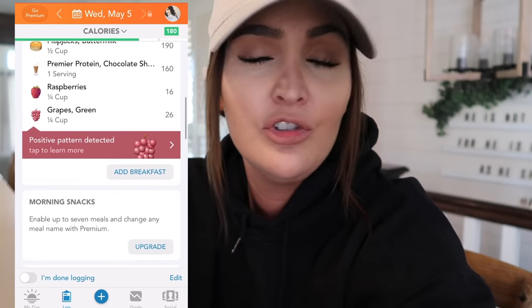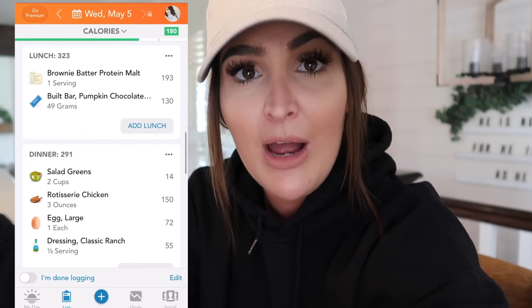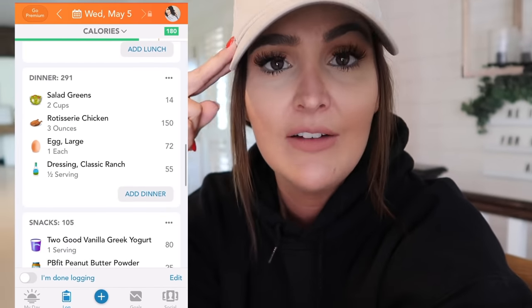They'll ask you all these questions, what your goal is, like how much weight you want to lose a week, and then they will figure out your macros. I keep track of everything in an app called Lose It. So every time I eat something, I will just track it in my app, Lose It, and it keeps track of my macros and how many more calories I have left in the day.